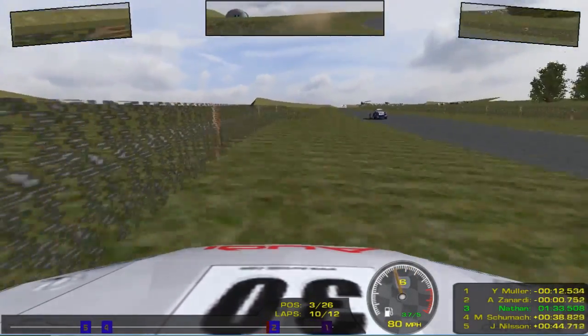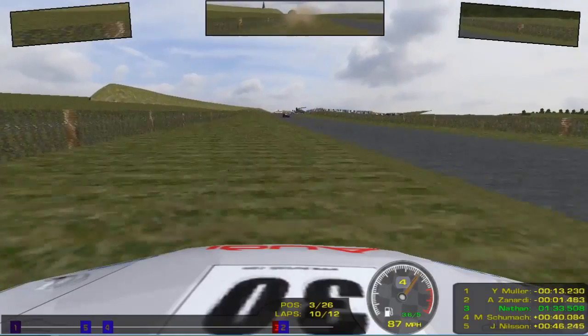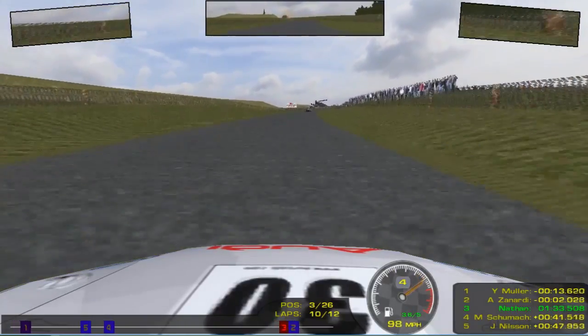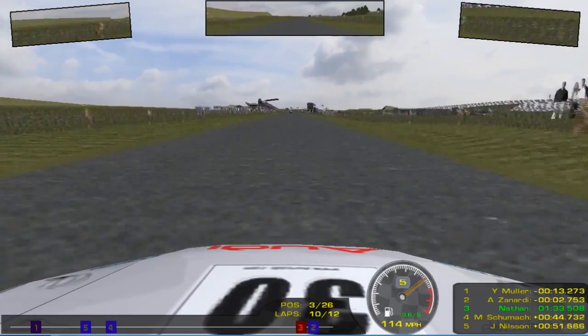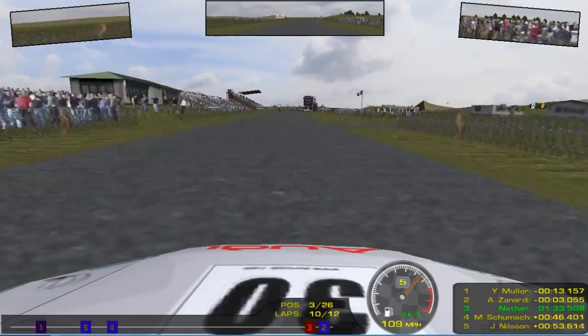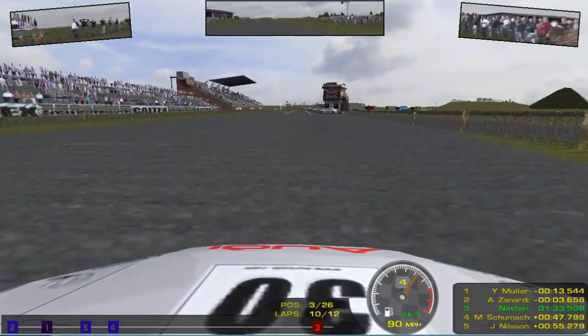Well, I basically just ran off the road there. I mean, that was desperately trying to pull away from Zanardi. He's much quicker than me. Pretty much all of the AI drivers are quicker than me, but I may as well just retire into the pits, to be honest, because there's nothing I can do at this point.